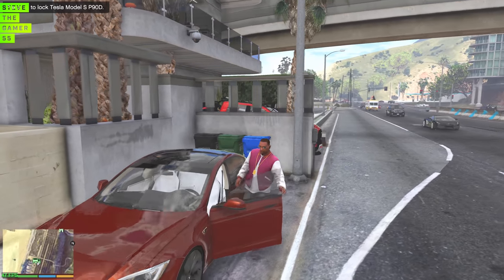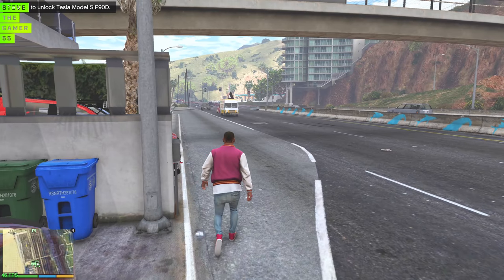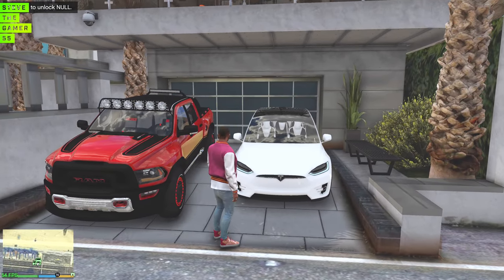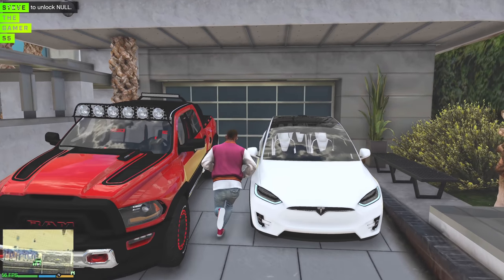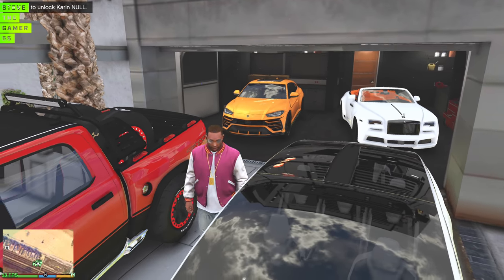I'll park right here. I feel like I'm doing work today, man. Can actually lock this. So we are taking the Model X. Yes. Are you guys ready? So we have, you know what, we'll get her first. She's all the way up Mount Chiliad. She went up with her friends.